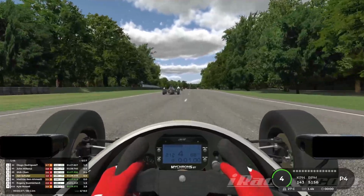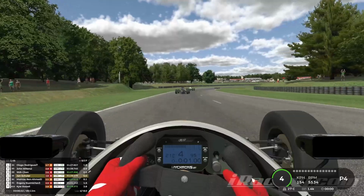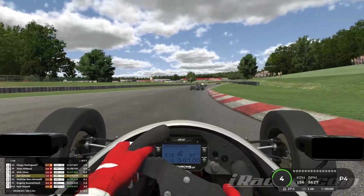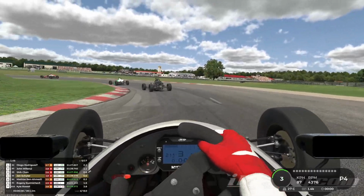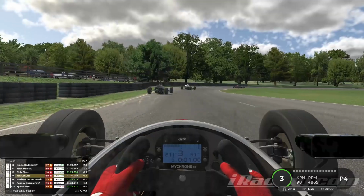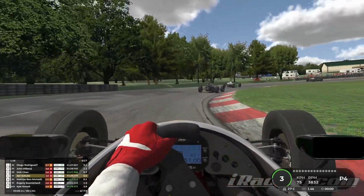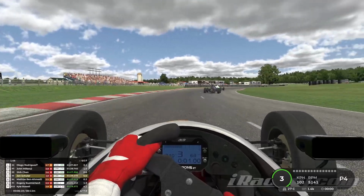It looks like we did not anticipate him coming, so we have to tuck behind him, and again we're back to the P4 slot. So we're gaining and we're losing, we're gaining, we're losing. So let's see what happens. It looks like Miller has a bad entry into the corner, and Chen might be able to jump him here. Let's see what happens as we go into the right-hander, but it looks like Miller will stay ahead, and Rodriguez is pulling away out in P1.